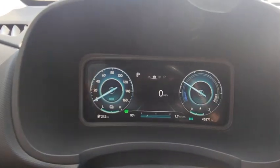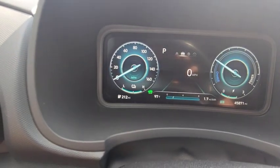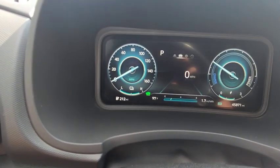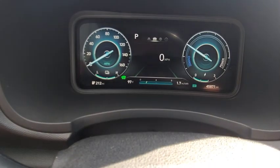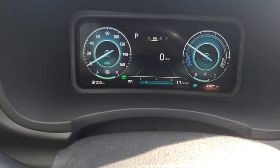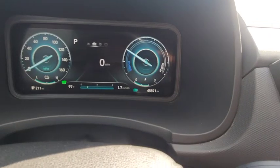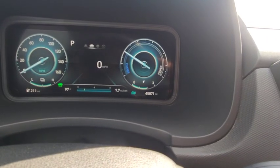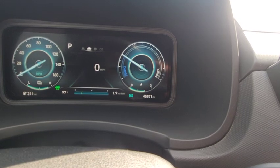But speed is on the left. Battery shown as a bar, that's your battery state of charge, is on the lower left. Total mileage down below that. In the middle, obviously, temperature. That middle bar is your miles per kilowatt hour efficiency rating. And then the gauge on the right shows whether you are expending or regenerating energy, throttle and regen.